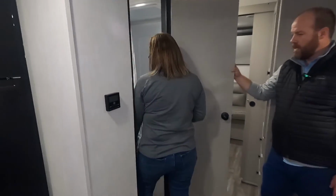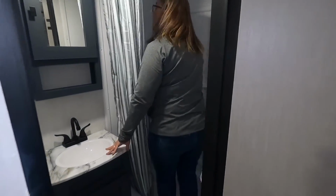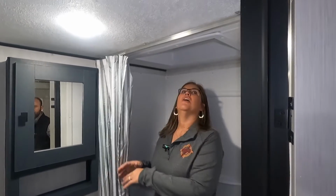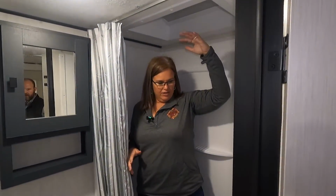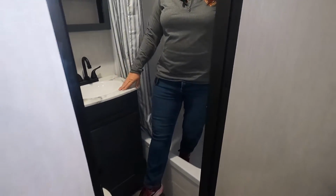Oh yeah, you got a tub for the kids. Gotta have a tub for the kids. But I think you got a pretty nice little bathroom in here. It's pretty substantial for storage. Good height. Nice. Yeah. This is nice. So, and you've got that nice countertop space.